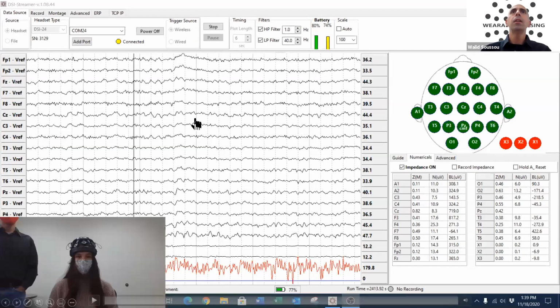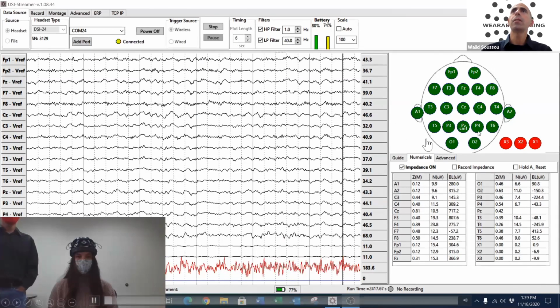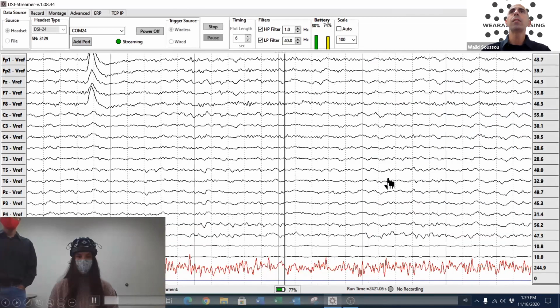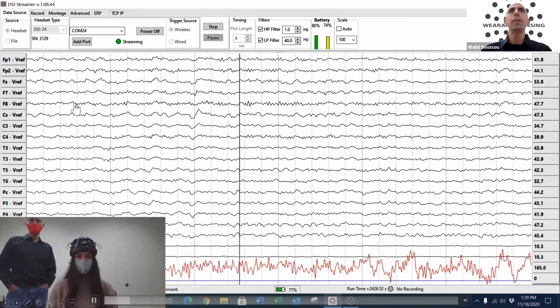Okay, so now that we've seen the donning, let's take a look at this person's data. First, we check the contact impedances, and we see everything is in green, and a few other signal metrics, so it gives us a sense that we are good to go. Here, we are now seeing EEG traces.